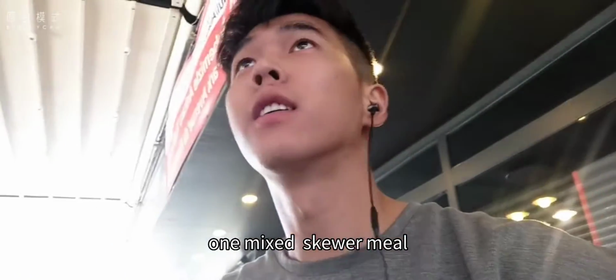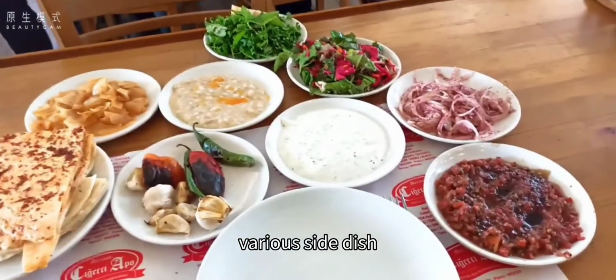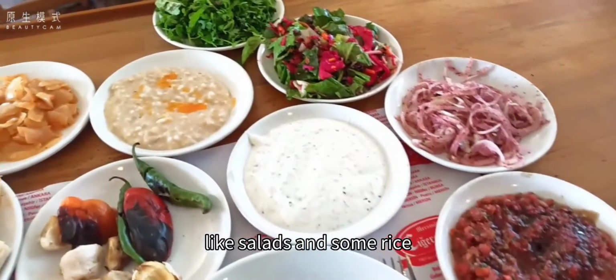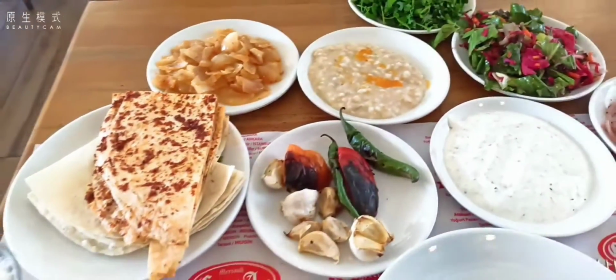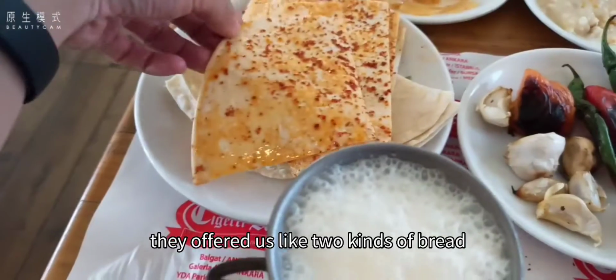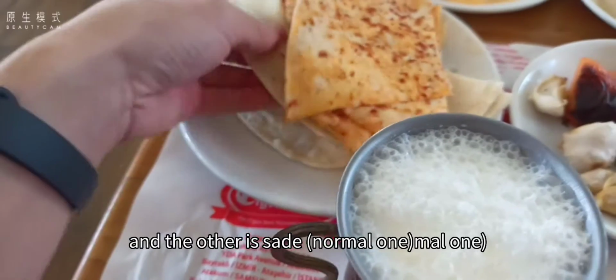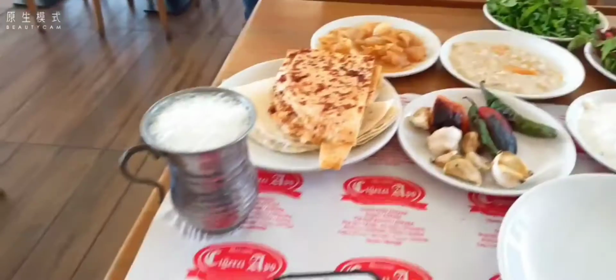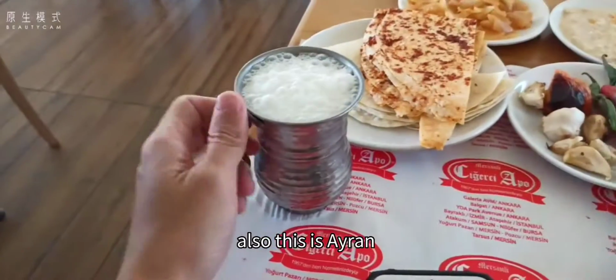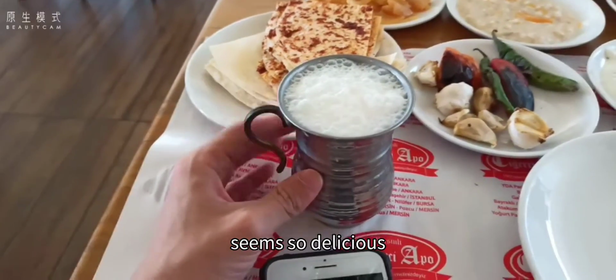Pardon. Bir karışık. Karışık. Mix, right? Yes. Ayran. In the restaurant, they also offer us various side dishes, like salad and some rice and bread. They offered us two kinds of bread. One seems like lahmacun, and the other is sade, like also this is ayran, Turkish ayran. Seems so delicious.